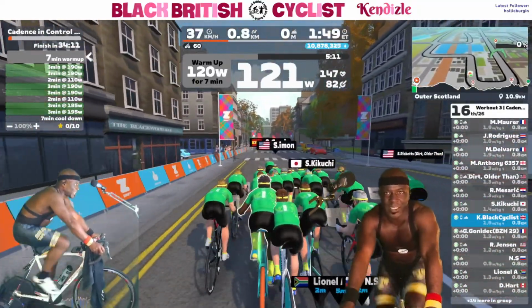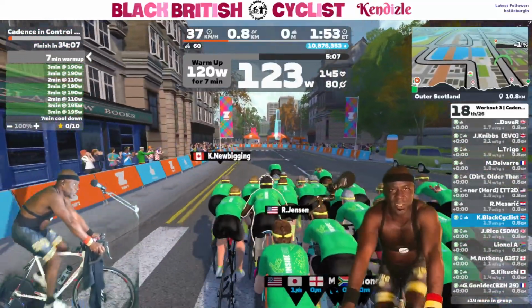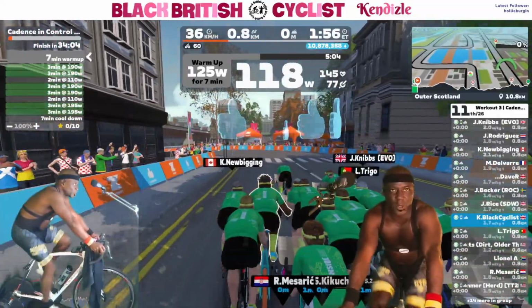Cycling for fun. And look, there's my brother from another cycling mother just on the right. Another BMX dude.